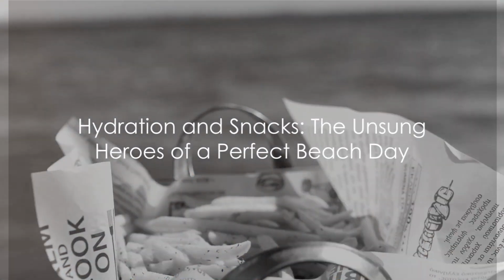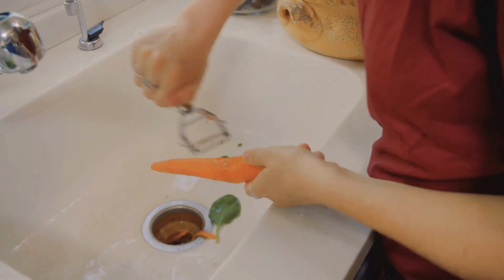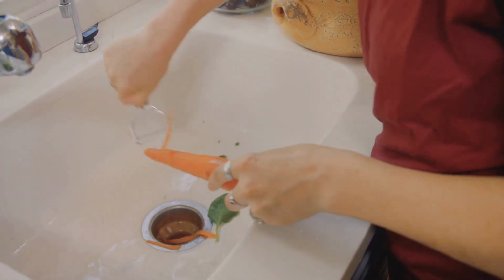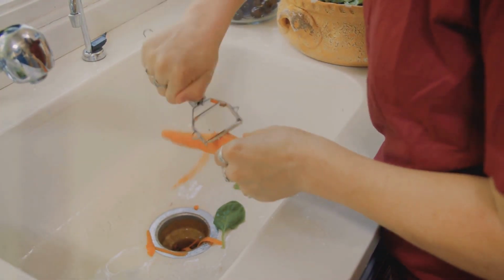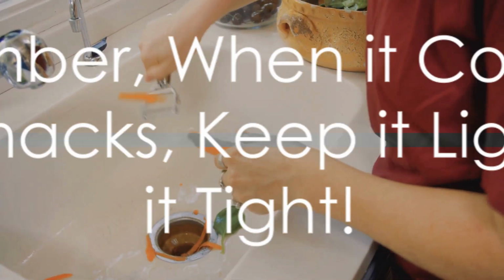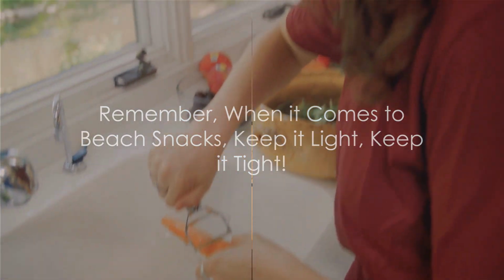There you have it. Hydration and snacks. The unsung heroes of a perfect beach day. So the next time you're packing for the beach, don't forget to fill up that water bottle and pack some healthy snacks. Remember, when it comes to beach snacks, keep it light, keep it tight.